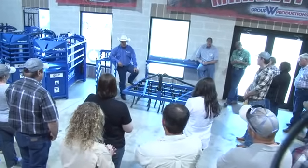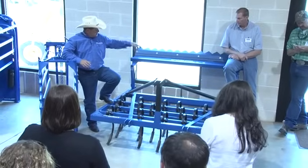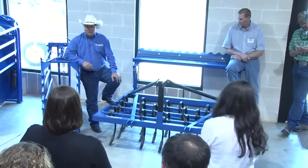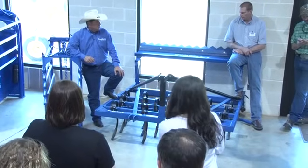And you can also get a water kit put on the top of them, by the way. You can actually get a water kit that will help keep the dust down. It's got a sprayer on the back, so it's a pretty neat little deal.